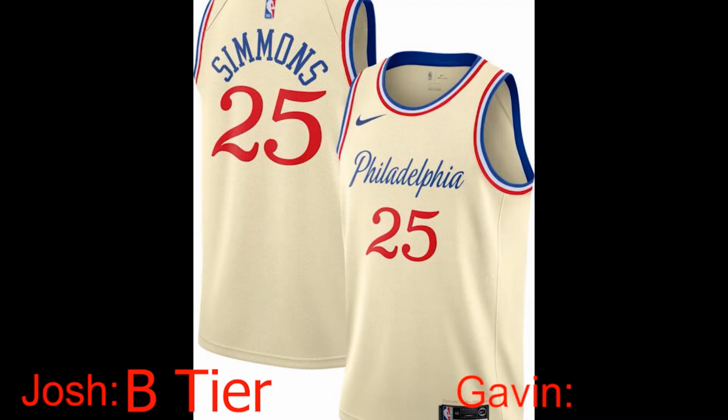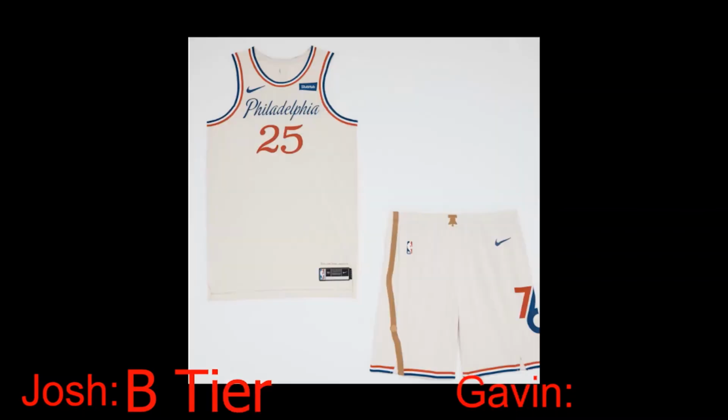They just went from Philly, like Phila, to Philadelphia, which I do like more. I like the font. I like the asymmetric 76 on the side, which I love that logo, by the way, back from the 70s when Dr. J was playing for them. I also like the crack in the bell.